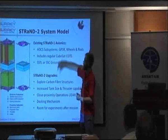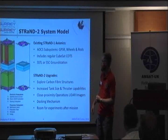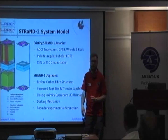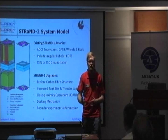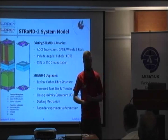And we can use some of the existing Strand 1 avionics, which has now flown on QB50 1 and 2 as well, including regular COTS systems. So we've got to not necessarily think about the technologies that we need to fly. It's that make or buy decision making that we all have to do our trade-offs on.